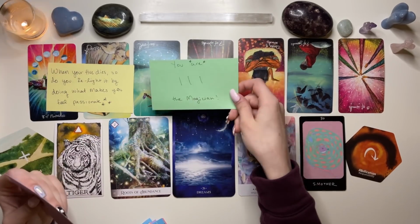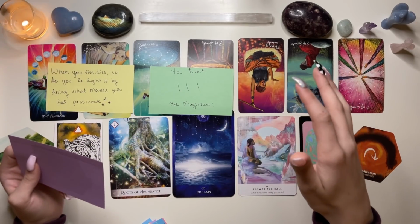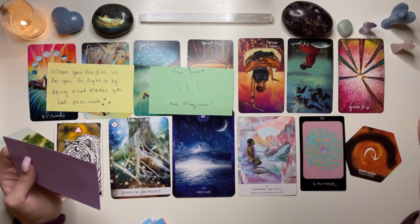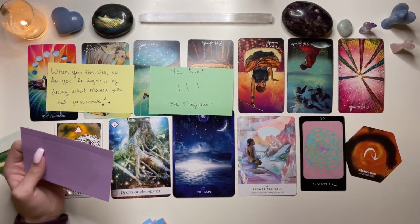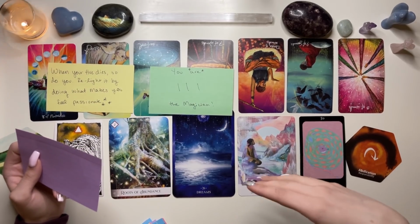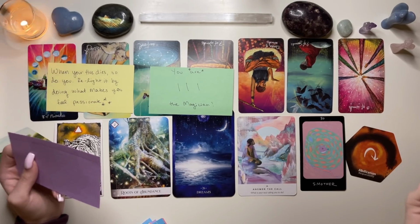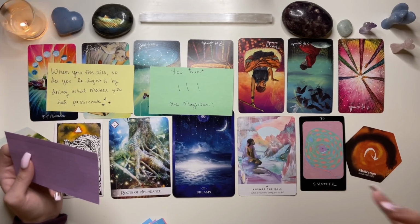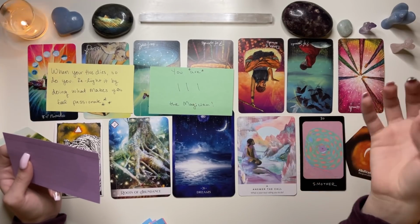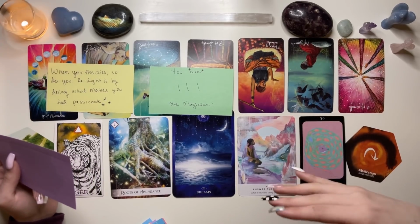111, you are the magician. So Spirit is saying your manifestations are not going unnoticed, but you're actually slowing your manifestations down by doubting what it is that you're doing, and also by your habits. I don't know if you've ever heard the term co-creating with the universe, but essentially that's the process of you put in the work and Spirit will put in the work. Spirit wants to put in the work, but your guides really can't help you if you don't take the action in the physical to get there.